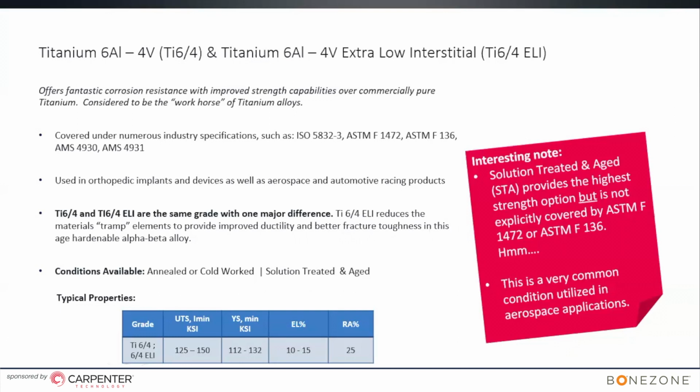Oftentimes, titanium 6-4 material is provided and used in the annealed condition within the medical market. However, Carpenter works very closely with the aerospace market, and oftentimes solution treated and aged is the ideal process for the aerospace market, providing the highest strength option, but it's not explicitly covered in the ASTM specifications that govern the 6-4 material. It's a very common condition throughout the aerospace industry, and it's very interesting to think about this particular material being leveraged into medical and supporting our customers by providing a material that is in the solution treated and aged condition.